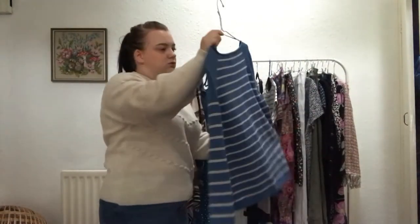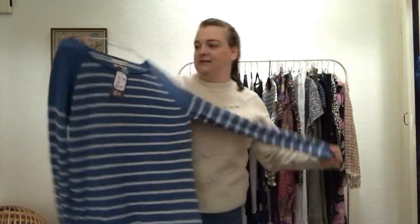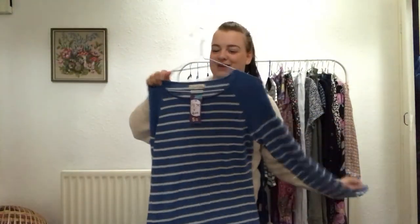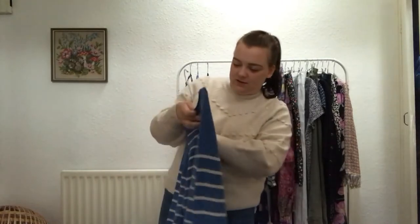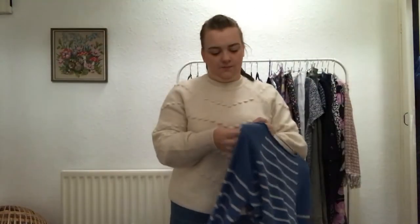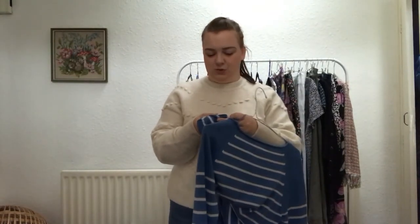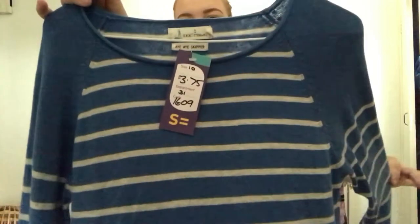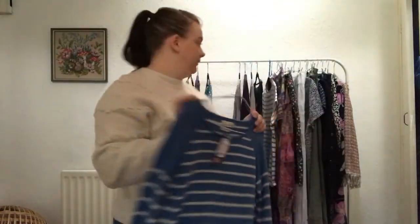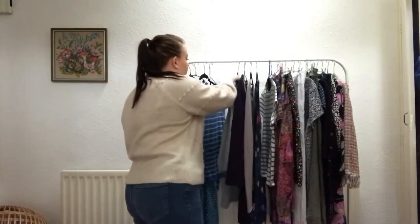Again, more Sea Salt. This is a nice thin knit stripe jumper. Again, this is my kind of print. I really like this one. Again, size 10. Let's have a look and see what it's called. The Blenny jumper. Cotton and wool blend. It's nice. You can see that was £3.75, so that was a really good bargain on that one, actually. Maybe about £20, I'd say, for that one.